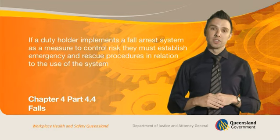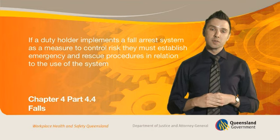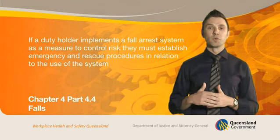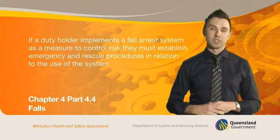If the duty holder does implement the fall arrest harness system, they do need to have systems in place for emergency rescue, and there is no ability for self-rescue under the new legislation.